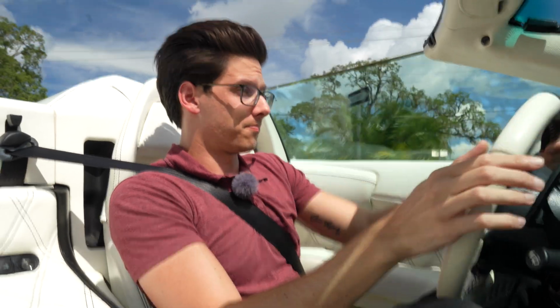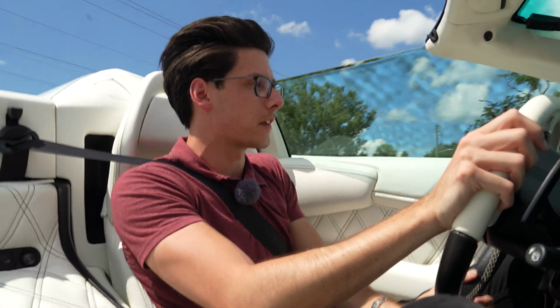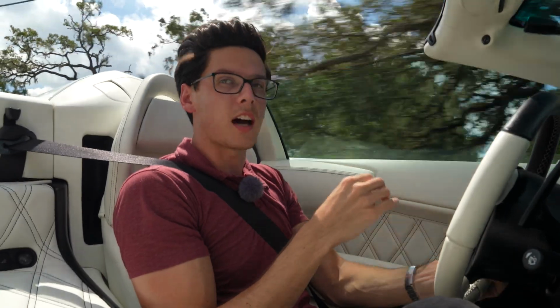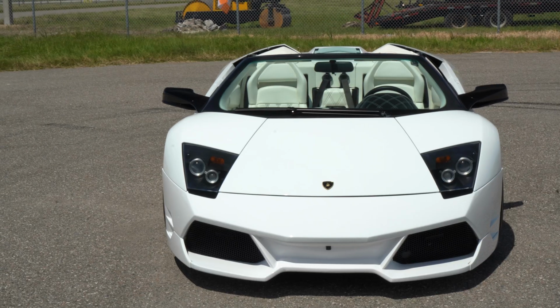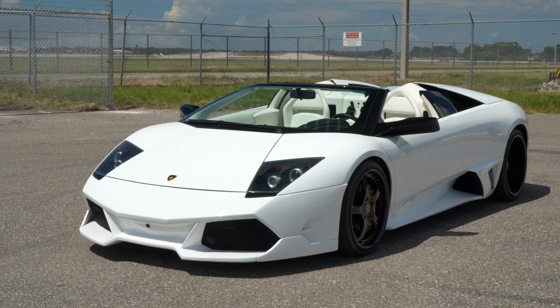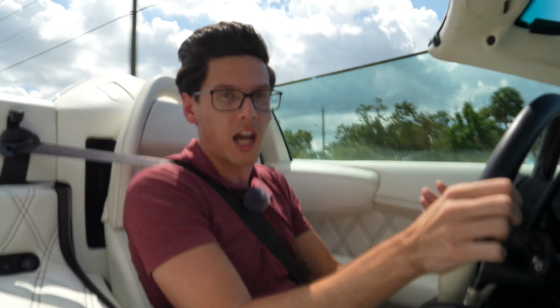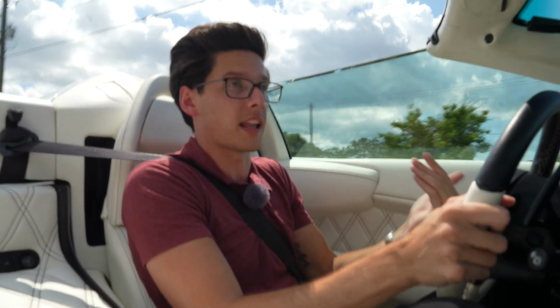We never see them in the shop. I mean, you don't really see Murcis much anymore anyways, which is also why I quite like these cars. You see the Aventadors pretty often. You don't see Diablos either. Honestly, I would feel cooler pulling up to a car meet or a car show in one of the more old school Lambos, such as this or Diablo, than I would in a newer Lambo.